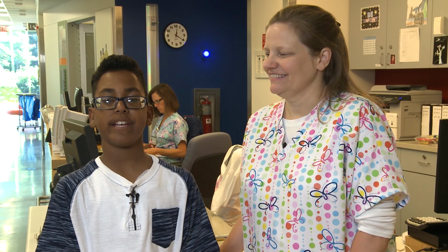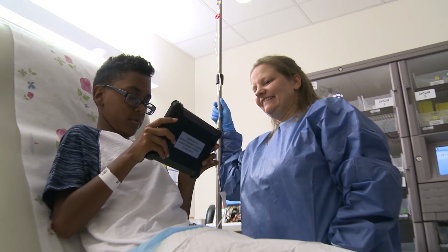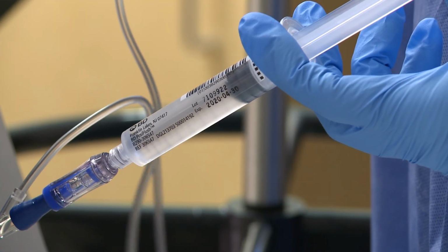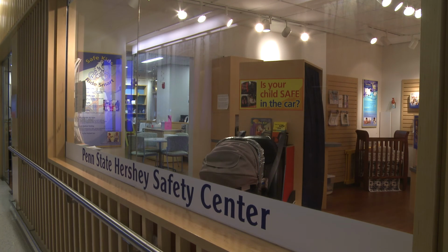And this is the outpatient clinic where I get my chemo treatments for cancer. And this is one of my nurses, Heather. Josiah has a special tube in his chest called a port. We can use his port to take small amounts of blood and give him special medicine to keep the bad cancer cells away.